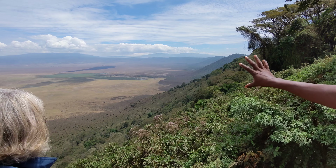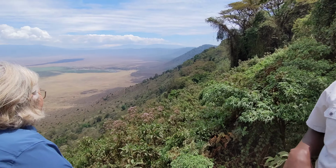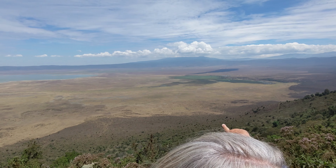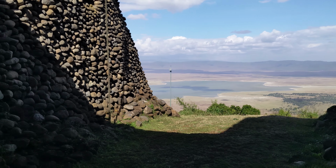Oh. So on the eastern side of the crater, it's 17 kilometers, and in the southern part of the crater is 18 kilometers. And the circumference of the crater is 264 kilometers. Oh wow. It's a big area. And when you look at the eastern part of the crater, there's a stream, like by those trees you see that goes up. There's a stream that brings fresh water into the crater. We are staying at the Ngorongoro Crater Serena Lodge.